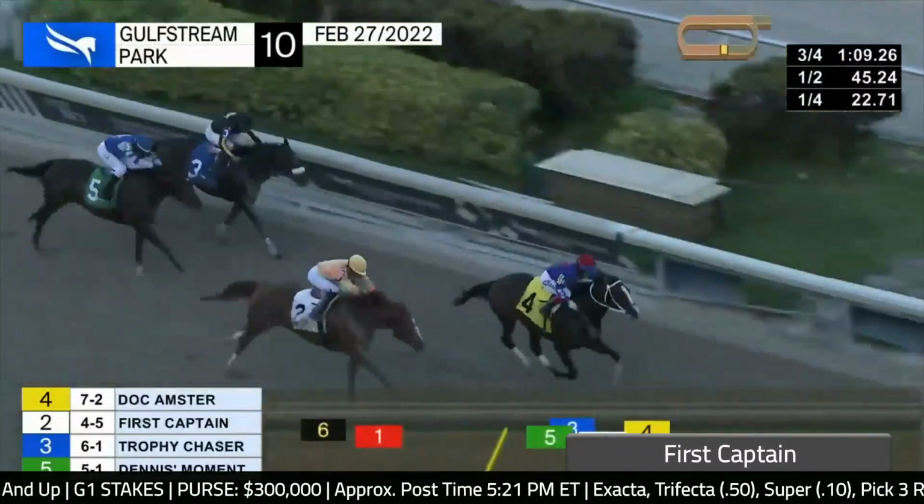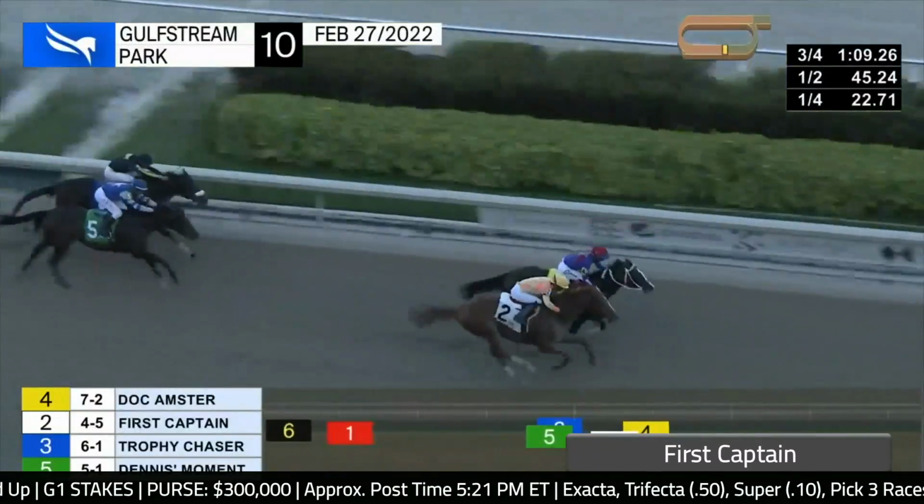I like this is a little bit of a throwback race off the layoff, Dan, coming back in an allowance race going 7, and he gets up and gets it done. I like that performance from him.